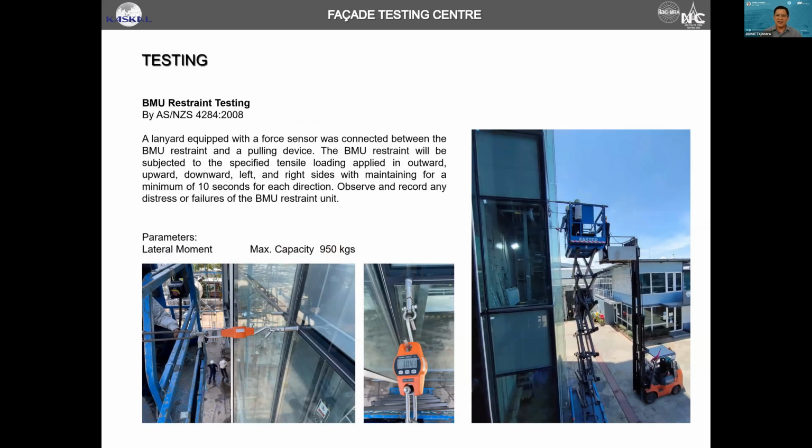So another testing that is normally done for a facade is the BMU restraint testing. This is to simulate how the fixtures of the BMU parts are put in the facade and loaded according to the requirements. These loadings normally come from BMU or building maintenance equipment, or some gondola or some Spider-Man system, or some used for the replacement of glass.